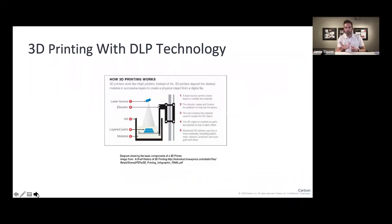It's a UV light source usually. And then you have a build platform that lowers into that vat. And if you think about when we design, there's the CAD and the CAM, right? So the CAD is the design part. We're going to design a night guard in this CAD software. And then there's the CAM part, where the CAM software slices that design up into a bunch of tiny slices.